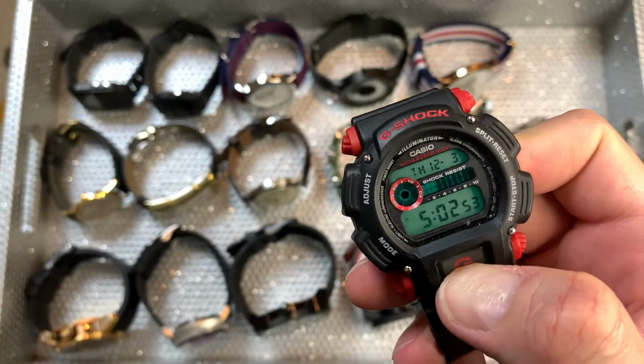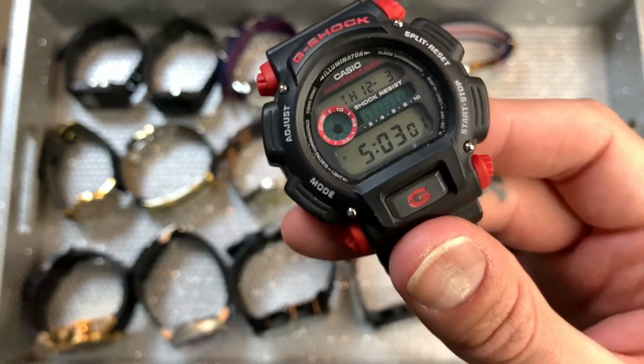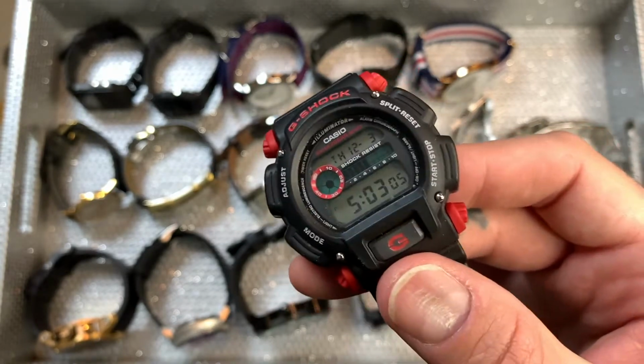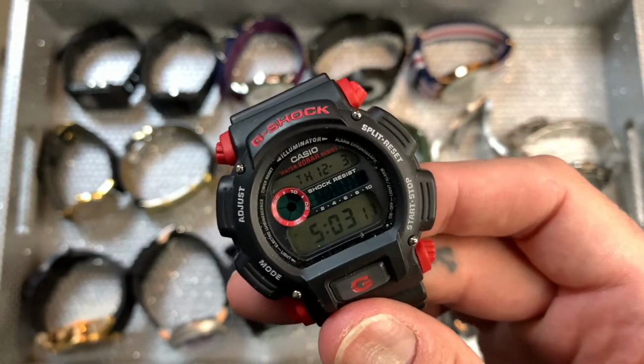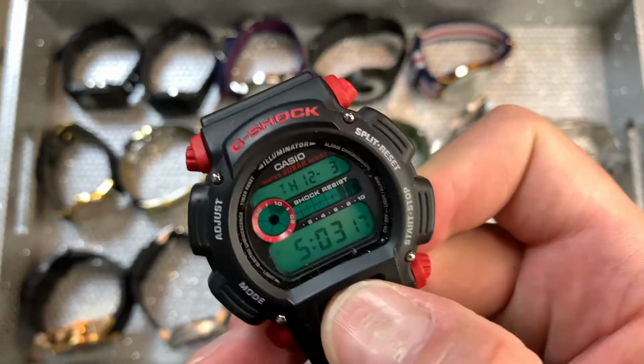Casio G-Shock. Now, I've owned two G-Shocks. The other one meant a lot to me because, being an escape artist, I actually do a lot of escapes where I go underwater. And so my other G-Shock was the one I used to train underwater with. I trained for my entry into Britain's Got Talent with it. Lasted a year of me training underwater, training my breath holds. I loved it very, very much.